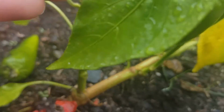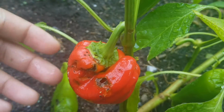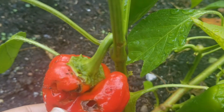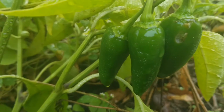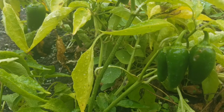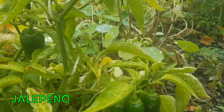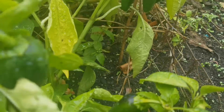Over here, we have another pepper that's growing that's red, but it looks like some sort of pest got to it. Maybe a groundhog, a squirrel, or a raccoon. Does anybody recognize this pepper growing in the garden? If you said jalapenos, then you're right. There are a lot of jalapenos growing in the garden right now, which is pretty cool.